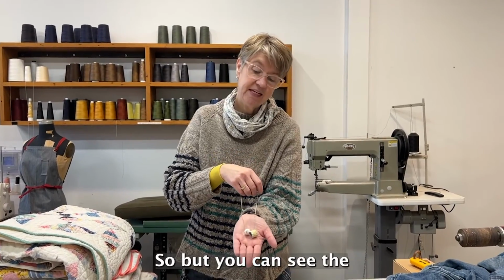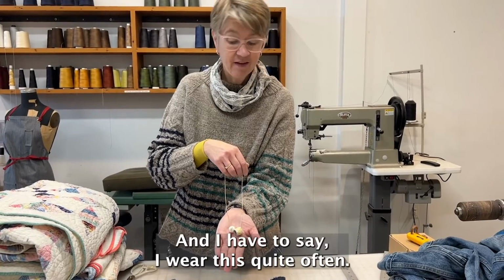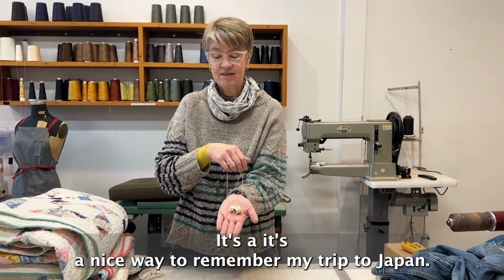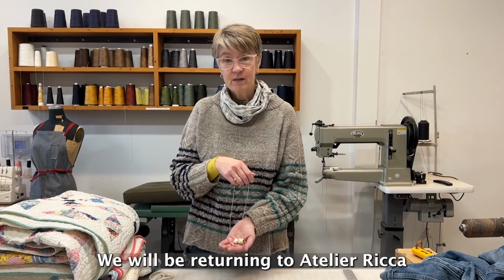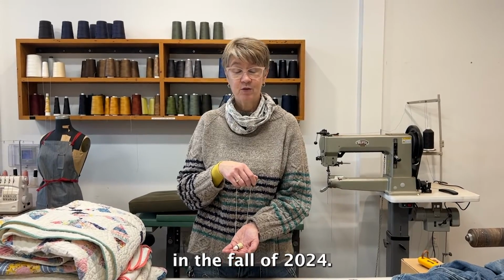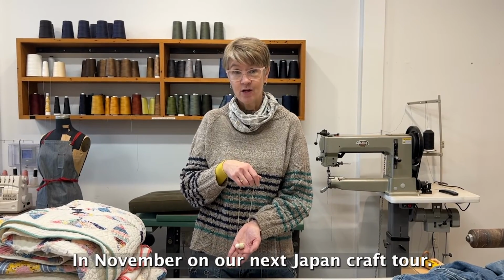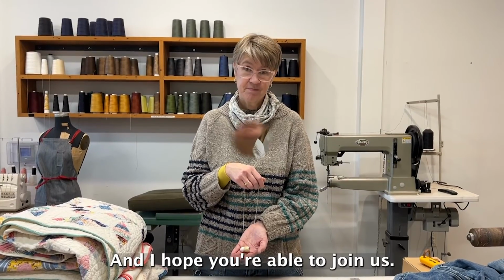But you can see the resulting necklace, and I have to say I wear this quite often. It's a nice way to remember my trip to Japan. We will be returning to Atelier Ricca in the fall of 2024 in November on our next Japan craft tour, and I hope you're able to join us.